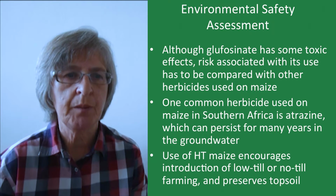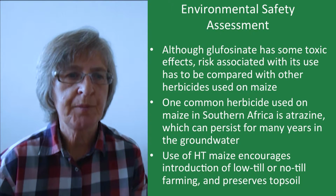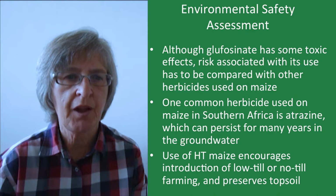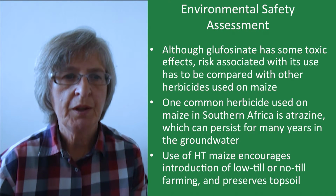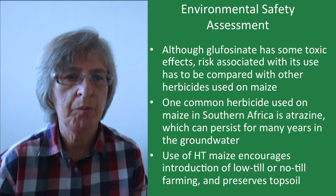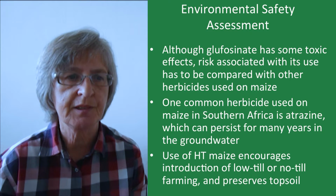Glufosinate does have some toxic effects and has been associated with neurotoxicity. However, we have to consider that risk is relative and has to be determined in comparison with other herbicides that would be used on conventional maize. One common herbicide used on maize in southern Africa is atrazine, which has been banned in Europe due to health and environmental concerns and can persist in groundwater for many years.